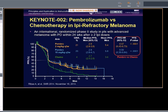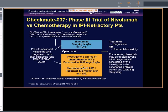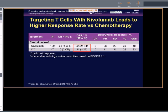The hazard ratio shows almost a 50% decrease in the likelihood of progressing if you give pembro at either dose compared to chemo. So in IPI refractory patients, second line, a lot of support for the registration of pembrolizumab. And if you look at a similar study with nivolumab, it was a slightly different design. It was a 2-to-1 randomization of nivolumab at 3 per kilo versus investigator choice chemotherapy in IPI refractory patients.